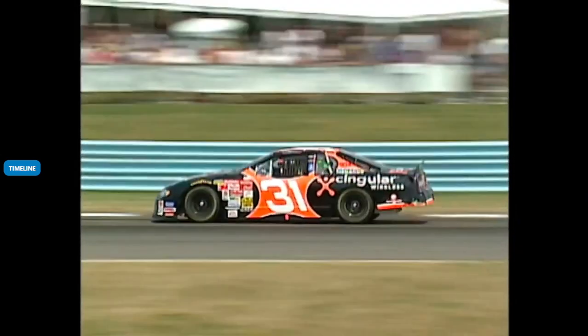10th race that Robbie Gordon has led in his Winston Cup career. And that's right in front of the header, so right in front of the exhaust pipe there where it comes out the side.